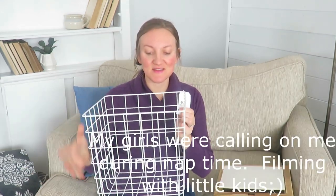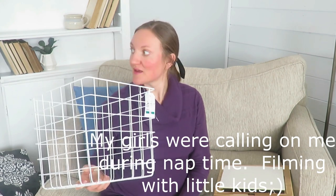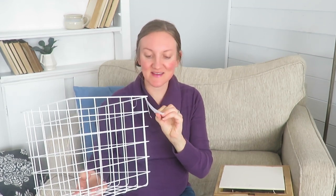All right, last thing at the thrift store was this basket, and it's to help organize my chest freezer. We are getting more meat, deer meat, pork, things like that. So I needed another organization item, and metal baskets are nice for freezers, and it was $5.